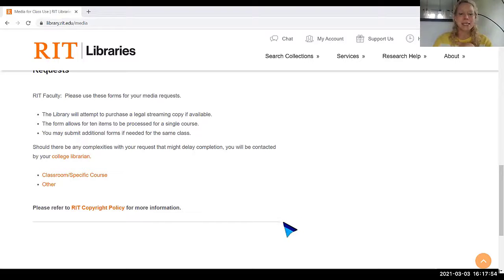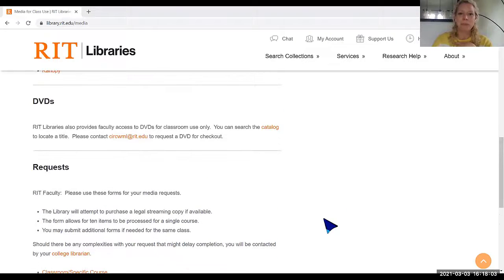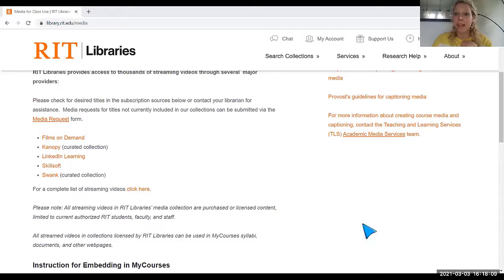But eventually, it seems like almost every single film that you could hope for is going to have a digital license eventually. And sometimes we do order films from one-off companies, and they'll be in the library's catalog by title rather than existing in one of these databases. So that's Films on Demand. Very extensive, pretty easy to search, and easy to embed into My Courses in a myriad of different ways.